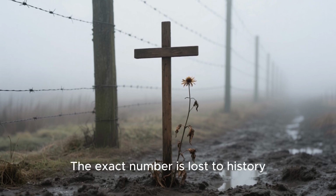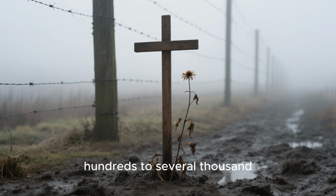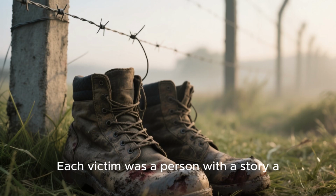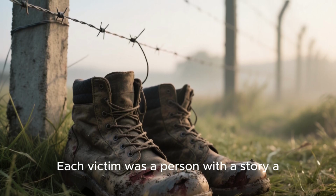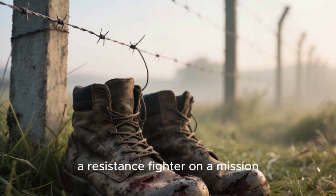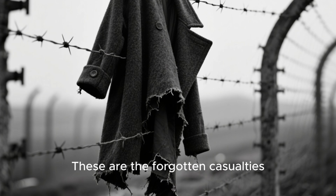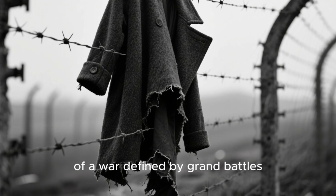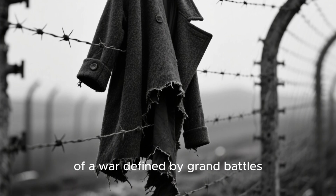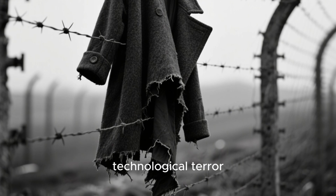The exact number is lost to history, but estimates range from the high hundreds to several thousand. Each victim was a person with a story, a refugee seeking freedom, a resistance fighter on a mission, or an innocent civilian who made a fatal mistake. These are the forgotten casualties of a war defined by grand battles, but also by quiet, constant, technological terror.